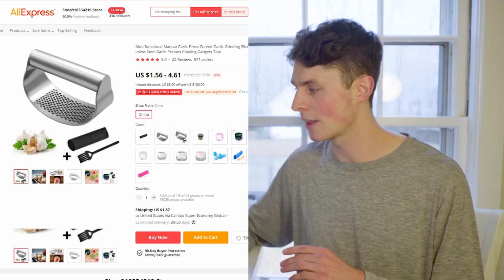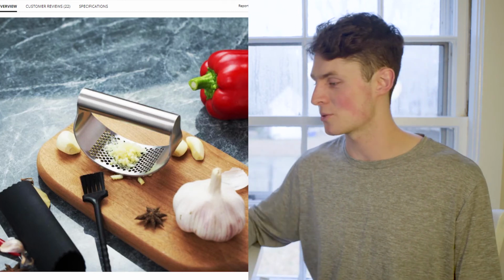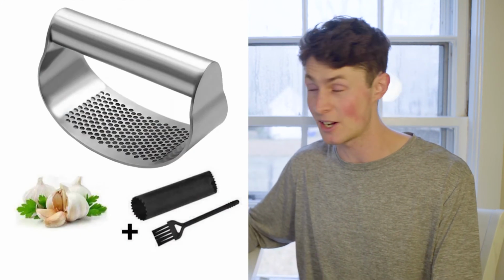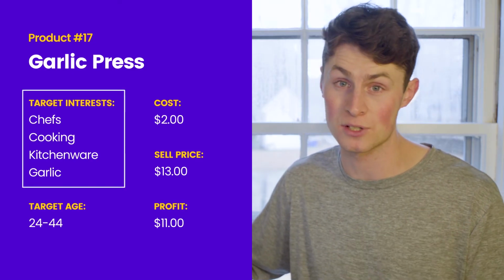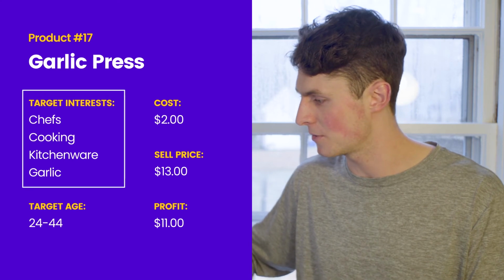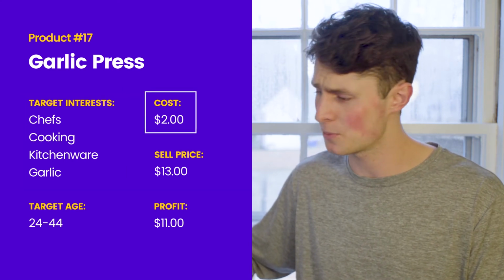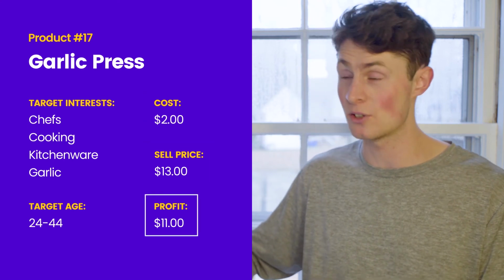Yeah, so this is pretty cool. And it's a real need item for people who are cooking. It's a garlic press. Pop it onto the garlic, roll it around, stainless steel, cuts right through it. Bob's your uncle. So this is a need item for cookers. I'll probably just be keeping this simple and targeting it to chefs and cooking on Facebook. It is an absolute need product, so it's going to speak for itself. It's only $2 on AliExpress, and I've seen it on a site for $13, so that's $11 profit.